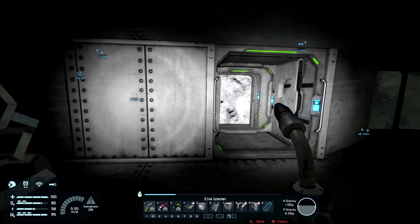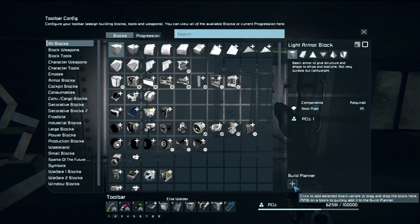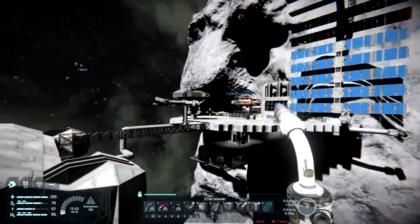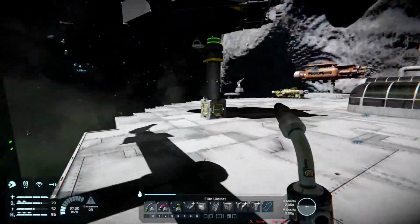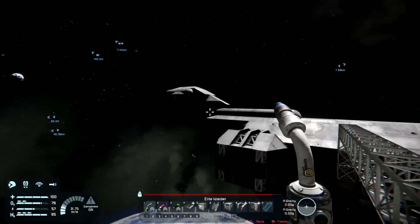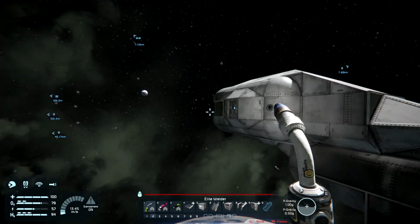Let's clear the cache again. The planner. There we go. Let's just do that right there. Okay, we'll have the gyros done and in place and ready to go, and then we'll work on that reactor. I don't know if I really need the reactor done today, but I would like to at least have it where it's going to be.